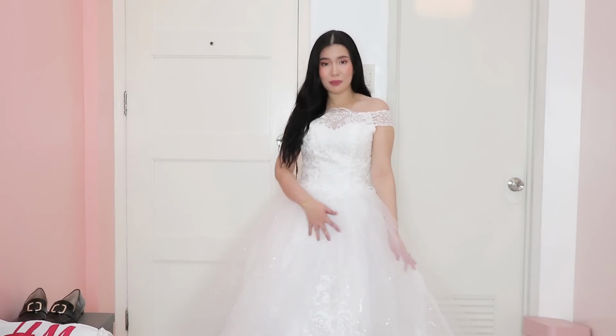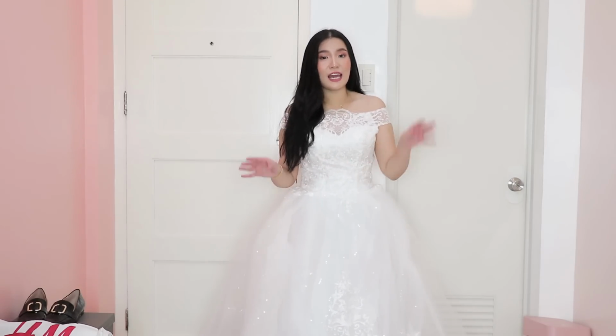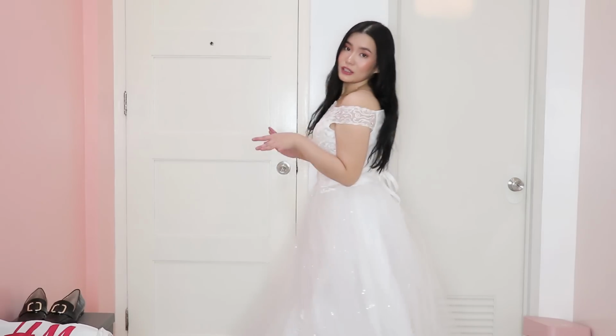Ayan siya, guys. Not bad, but it's not also my favorite. Siguro I would rate it like a 3.5 out of 5 kasi the quality is good, just the design, hindi ko paborito. Pero in terms of quality, maganda naman talaga siya. So 3.5 out of 5.